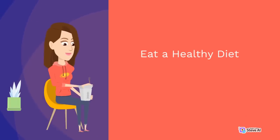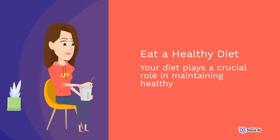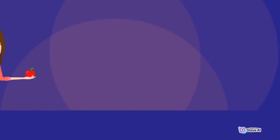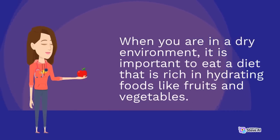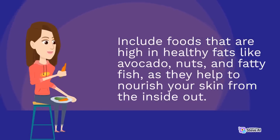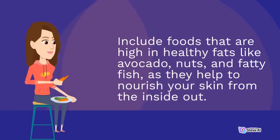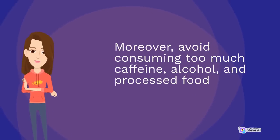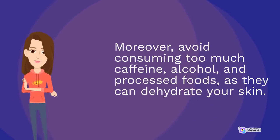Eat a healthy diet. Your diet plays a crucial role in maintaining healthy skin. When you are in a dry environment, it is important to eat a diet that is rich in hydrating foods like fruits and vegetables. Include foods that are high in healthy fats like avocado, nuts, and fatty fish, as they help to nourish your skin from the inside out. Moreover, avoid consuming too much caffeine, alcohol, and processed foods, as they can dehydrate your skin.